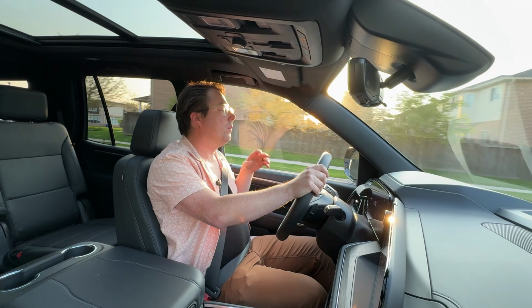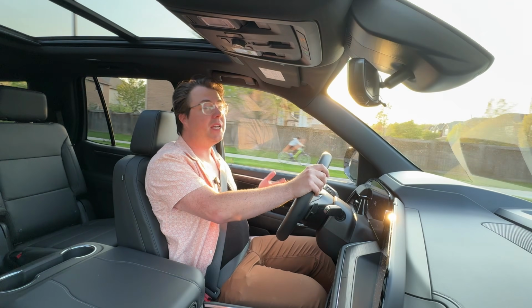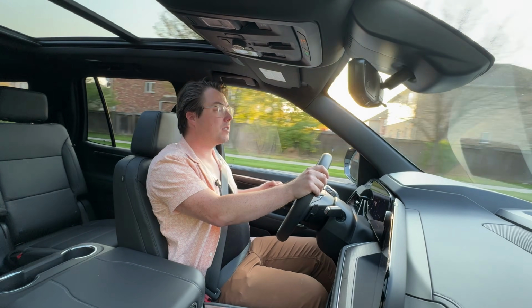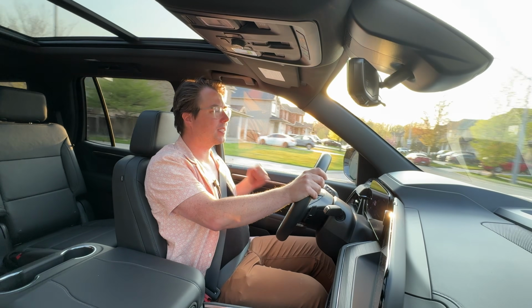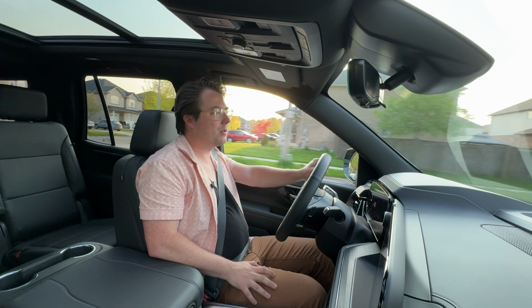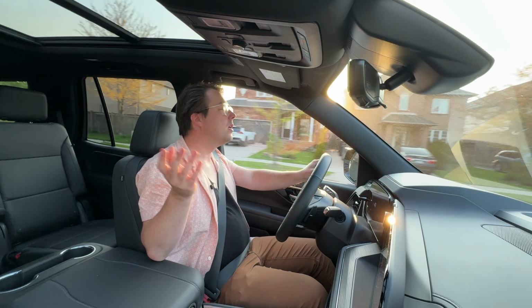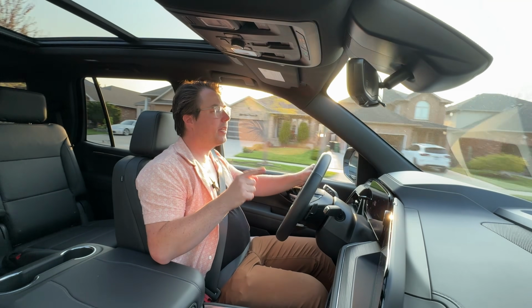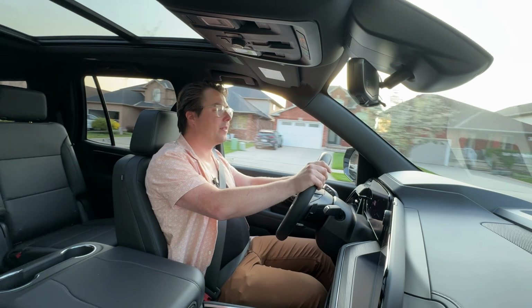All right, so if you are looking for a V8 powertrain in your full-size body-on-frame SUV, the GM choices are the only ones left in the segment. I mean, that also includes the Escalade if you want something fancy. But still, here in the Tahoe, the 5.3-liter V8 is standard. This one has the optional 6.2.